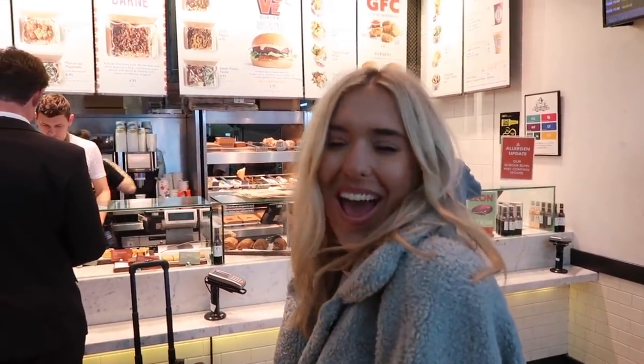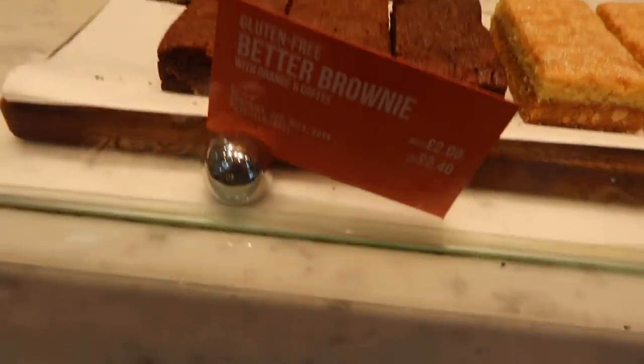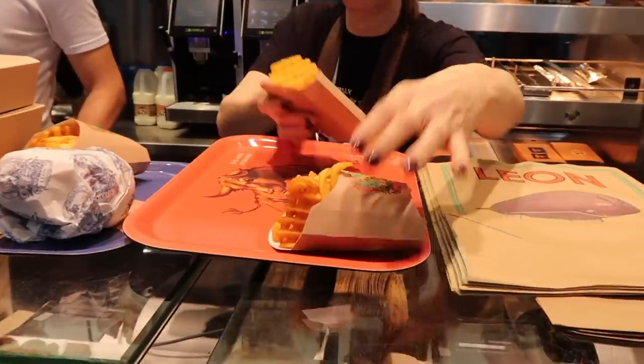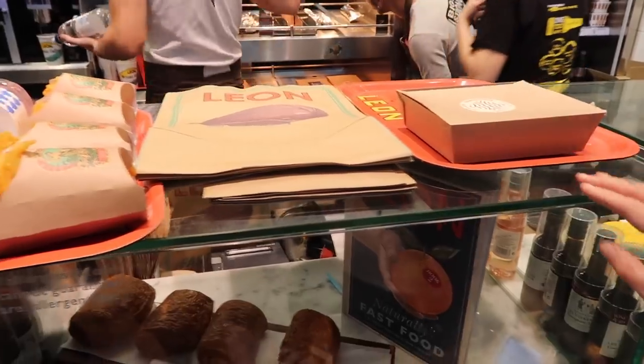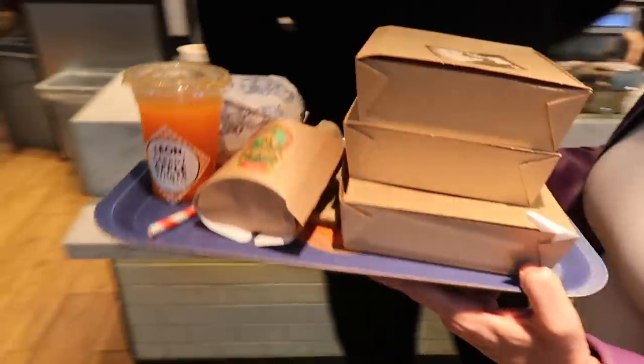They've got bacon. I always get the better brownie for Matt to take away. Baked fries from Leon, the best thing ever.